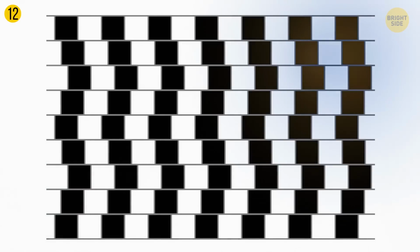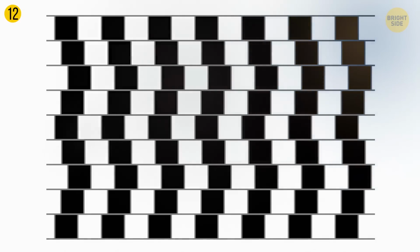When you look at this image, it may seem to you that the horizontal gray lines are slightly curved, but in reality, they're parallel. This illusion is possible thanks to the high contrast between the two different types of bricks, white and black. When your brain interprets the picture, it stretches dark zones into light ones. That's what causes the warping effect.